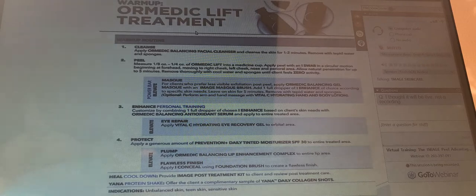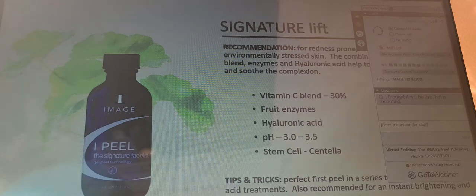Here's our protocol. This is a little bit easier of a protocol. The Ormetic cleanser is what you're going to use to cleanse the skin. You don't need a lot, and add some water, it creates a nice foam. And then you're going to measure 1/8 of an ounce into the measuring cup.